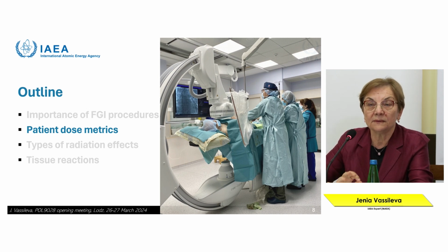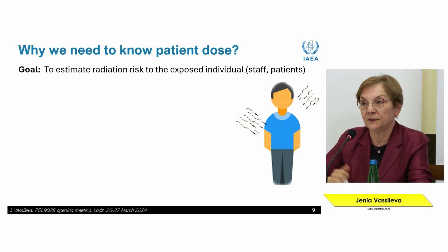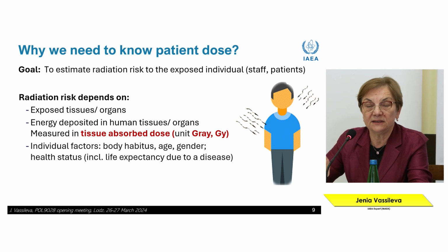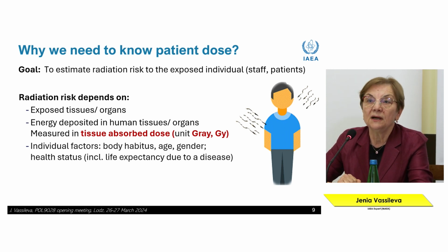I'll start with a very simple description of the patient dose metrics that we are using. Why do we need to know patient dose? Because we need to quantify the radiation risk, not only for the patient, but for staff. It depends on many factors, on the exposed tissues and organs, and on the energy deposited in the human organs. We normally measure this as tissue absorbed dose, using the unit gray. There are individual factors that also influence the risk: body habitus, age, gender, and health status.